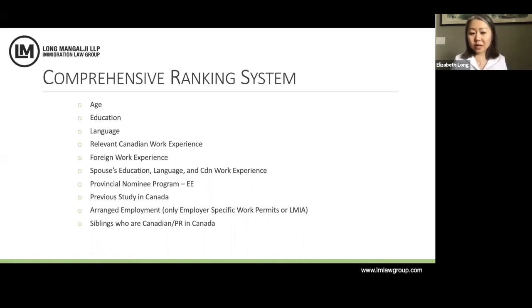If you have siblings who are Canadians or permanent residents in Canada, you get 15 points. And if you can speak fluent French, that is a very big plus, okay? Trade certification, people get confused. Oh, can I get trade certification if I'm an interior designer? No. Trade certification is very specific. It's mostly for the construction trades and for cooks or chefs. You're looking at the provincial designations like Red Seal designations.